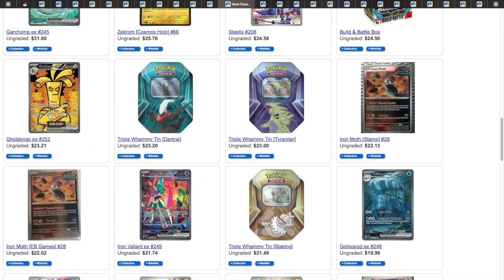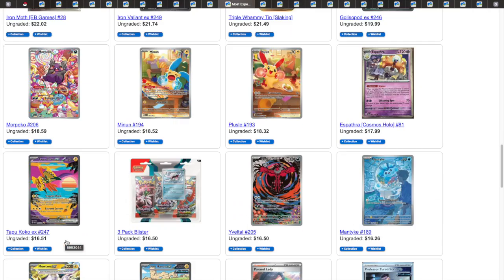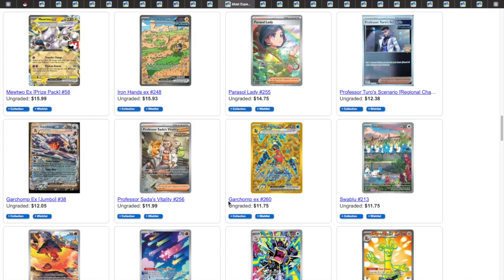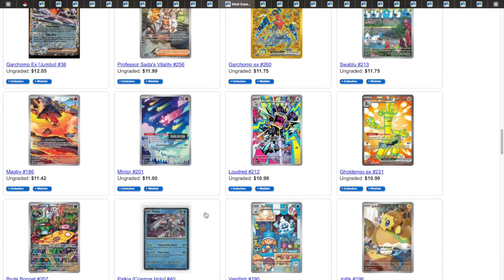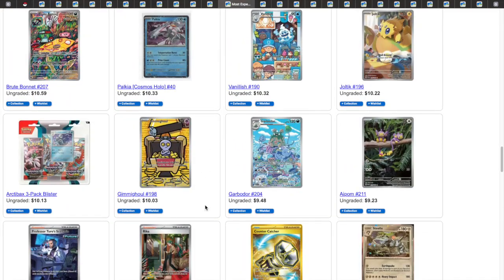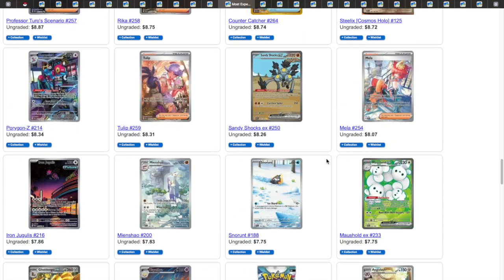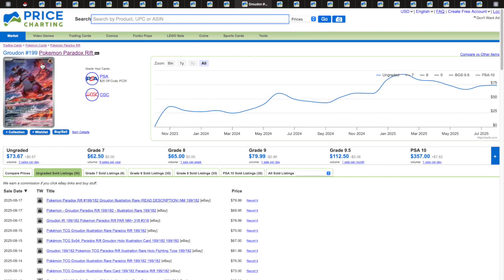I really like the Goldengo nowadays because it's getting a lot of attention from Pokemon. And we have some more like the Iron Valiant, some art rares like the Morpeko, which are quite nice. And we do have some trainers. We have Parasol Lady, and we have gold cards like the Garchomp EX. And on the whole, I think it's filled with fun and cute illustration rares. It's got a Sandy Shocks, one of the Pokemons that I like. So let's check the chase cards, how it looks.